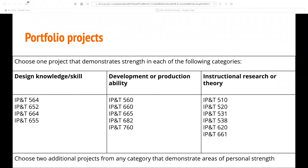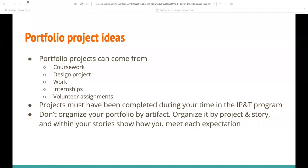Any other questions? So they can come from coursework. They can come from your design or evaluation project. So you can pull segments out of the big project you did and count that for categories in your portfolio. It can come from your job. It can come from your internship. It can come from things you do for your ward, right? The stipulation is it just has to be time bound by your time in the master's program, so when you started and when you ended, it's got to fall within that time frame.